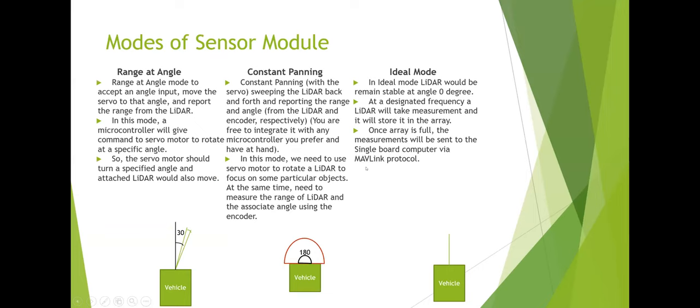And these are the power lines, you can say. These are the working modes of our sensor module that I already talked about: range at angle, constant panning mode, and idle mode. Range at angle mode can be used to measure the distance at a specific angle. Like in the example, you can see we want an angle of 30 degrees, so it is actually minus 30 degrees. On the right side we have minus 30 and on the plus side we have 30. So here it should be minus 30 degrees.